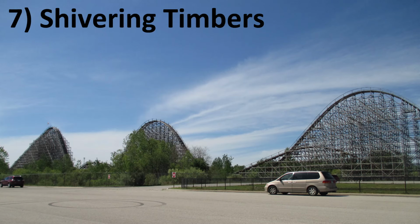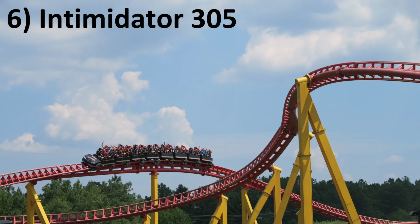Number 6. Intimidator 305 at Kings Dominion. The coasters above this one focus more on airtime, but Intimidator 305 does surpass them in the intensity department. It's arguably the most intense coaster in the world. I still can't believe a coaster this big hugs the ground like Intimidator 305, but that's exactly why those directional changes are so crazy.